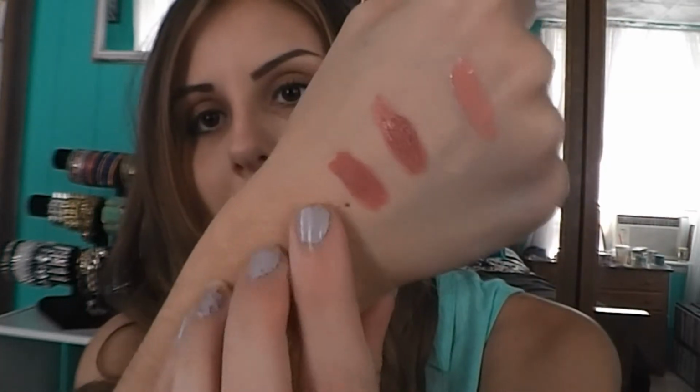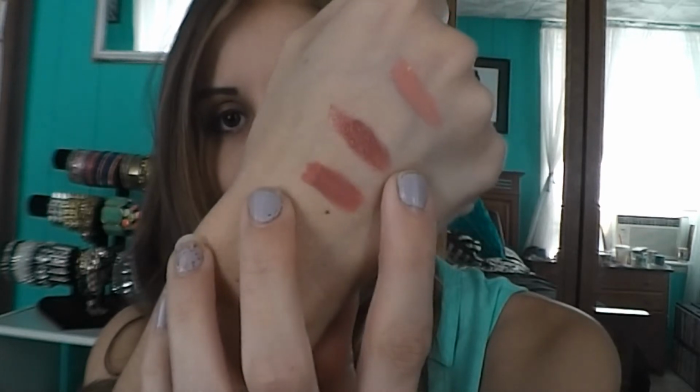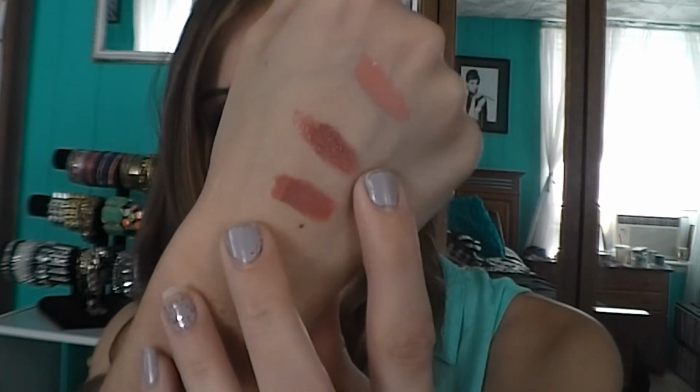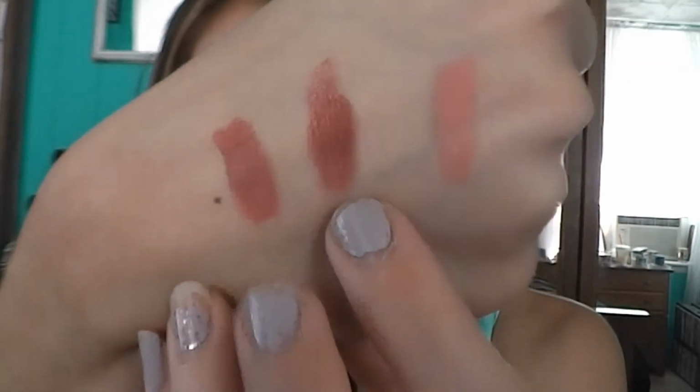Or I'll layer it with Please Me, which has more of that pinky brown tone. So that gives me the mauvey color that she wears sometimes, and then that gives me the brownish mauve color. So that has been two of my favorite lip combos there.